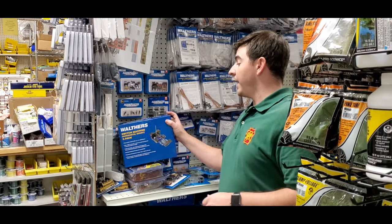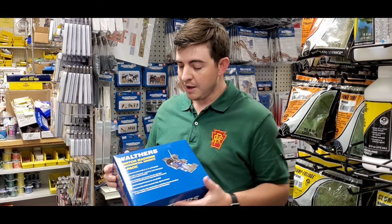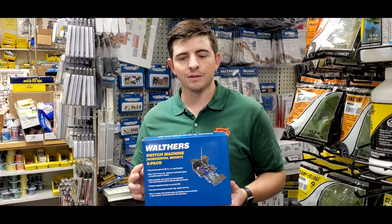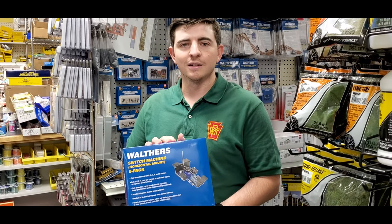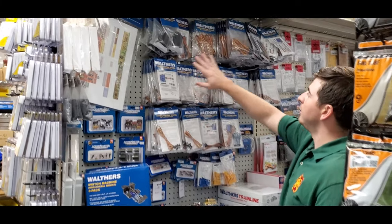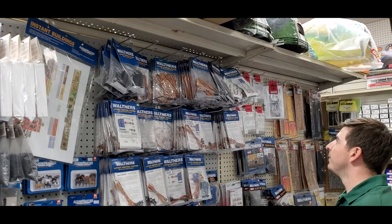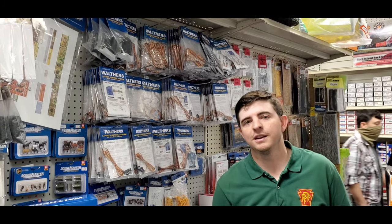All right, another thing that we have in stock, we just got a whole bunch of the Walthers horizontal switch mounts. These things are great if you want to put these on your layout, get your switches up and running. Back in stock at Yankee Dabbler. So we have from Walthers a whole bunch of other different types of wires, harnesses, hookups, everything we need, we got them right here in stock at Yankee Dabbler, so come check them out.